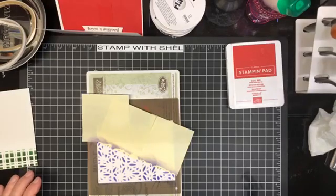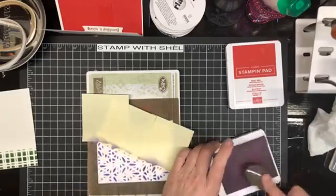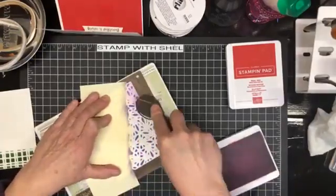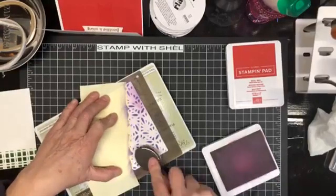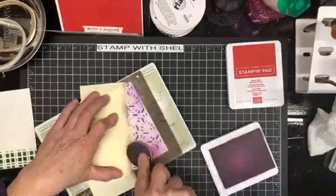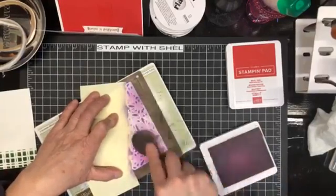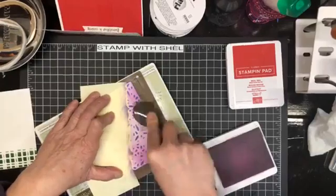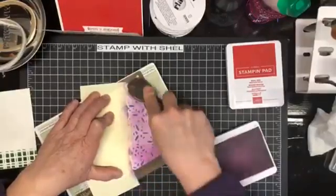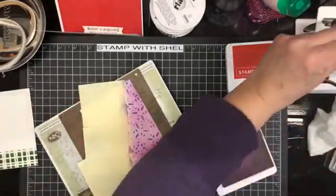Now I'm going to grab a different brush and the fresh freesia ink, and we're going to color the background of our quilt. And I'm just going to leave those Post-it notes in place because I want a straight line. And you'll see why once we get along here. All right, I think that's good enough.